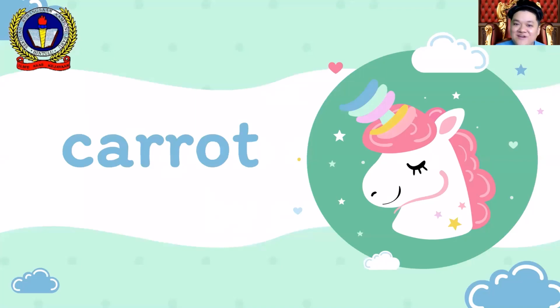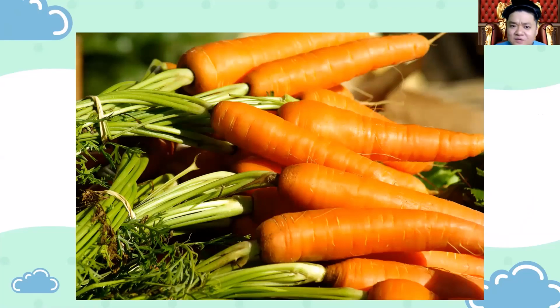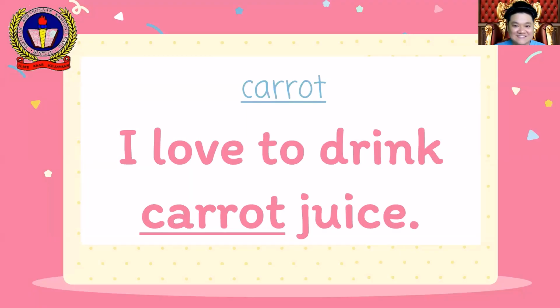Number 2. Carrot. C-A-R-R-O-T. Carrot. Excellent. Let's look at a picture of carrots. Can you tell me what the color of a carrot is? Very good. Orange. Carrots are orange. Now, let's write this sentence. Very good. Let's go to the next word.